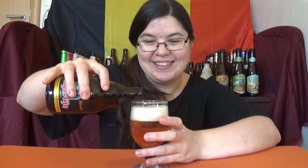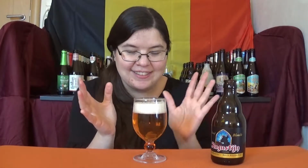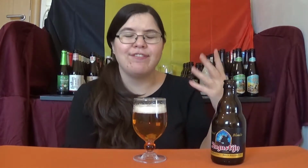I'm nervous. Ooh, there's a fruity aroma coming off. Okay, I take back what I said. This doesn't smell completely unpleasant. There's sort of like an orange peel smell coming off. I smell the blonde undertones, which aren't very appetizing to me, but it's not as bad as when I first opened the bottle and got that whiff that came out.